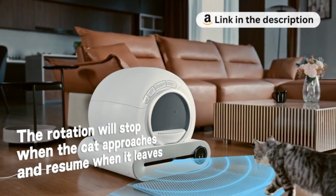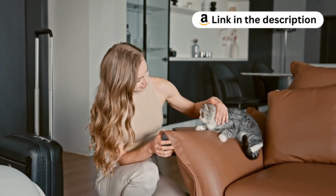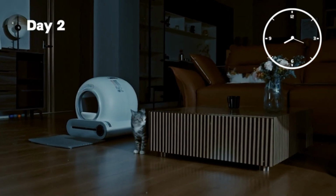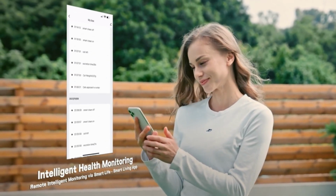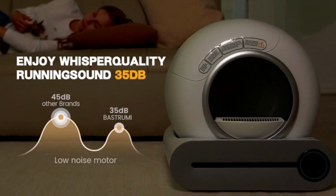15 days. Equipped with a smart health monitoring system, it tracks your cat's toilet visits and changes in weight via the app. The space-efficient design provides ample room for your cat while minimizing indoor space impact. Experience convenience with manual and app control options for cleaning modes.